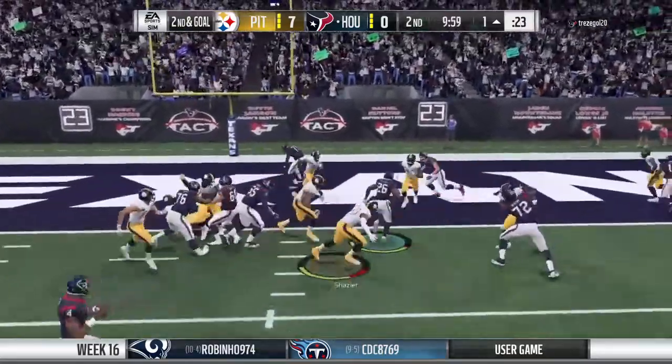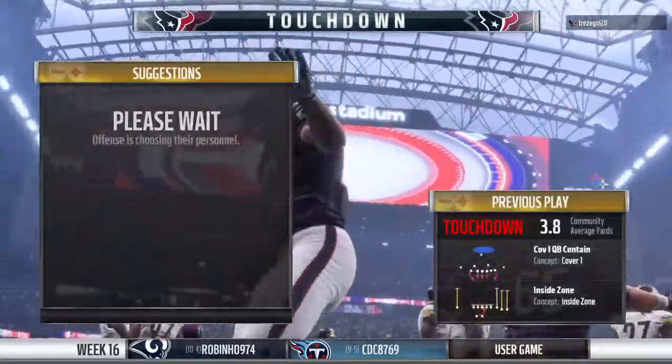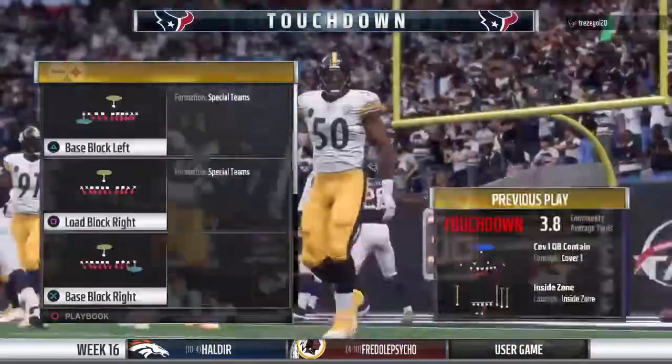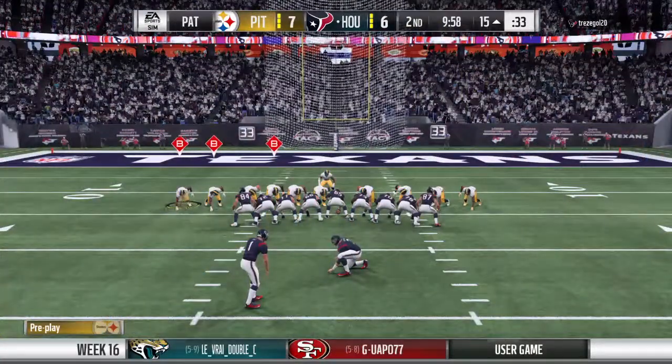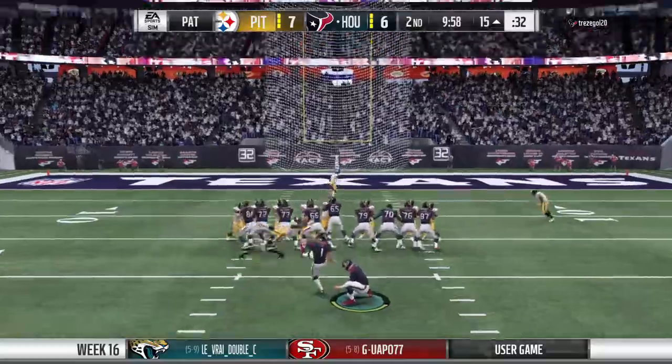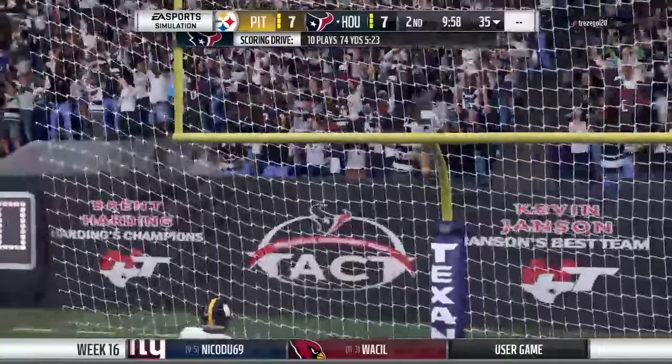Looks to punch it in here from the... And he's in for the score. Touchdown, Texans. Lamar Miller, his 21st touchdown of the season. And the Texans are an extra point away from tying this football game. It's good, and we're all tied at 7 apiece.